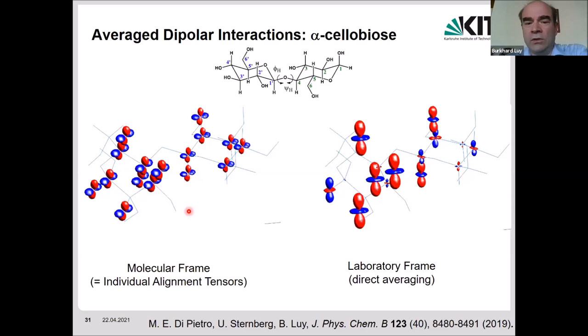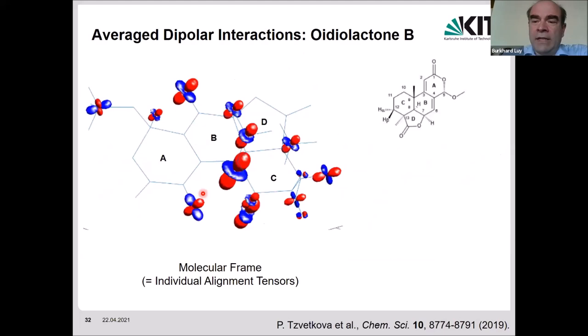But how is it with a really more flexible molecule? Here is this molecule, eudialactone B. It has quite some flexibility in the A ring, the C ring, and also a bit in the B ring. What you see is that you have many, many very different alignment tensors at the individual sites. In this case, you really cannot fit a single alignment tensor.